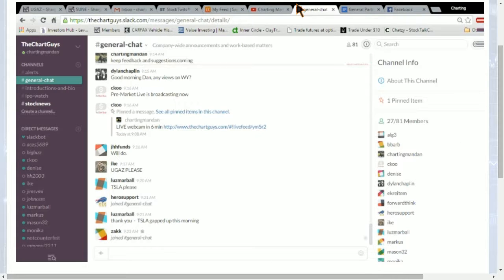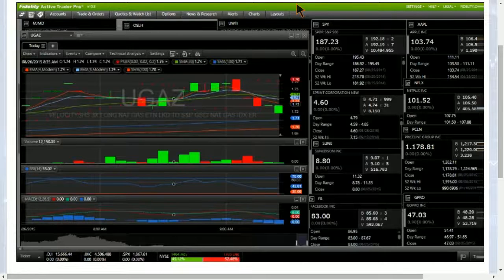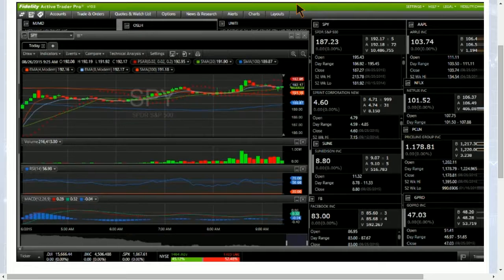Let me flip on back to Fidelity here. Check back in with SPY to see how we're going to open up. So here's SPY finding support on the 20 period moving average, which is currently 191.90, and seeing a nice little bounce up. We'll see if it can set a high above 193.03.